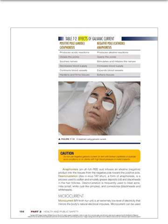Table 7-2. Effects of galvanic current. Positive pole, anode, cataphoresis, produces acidic reactions, closes the pores, soothes nerves, decreases blood supply, contracts blood vessels, hardens and firms tissues. Negative pole, cathode, anaphoresis, produces alkaline reactions, opens the pores, stimulates and irritates the nerves, increases blood supply, expands blood vessels, softens tissues. Figure 7-10a. Treatment using galvanic current.